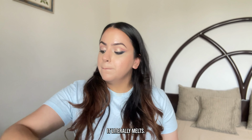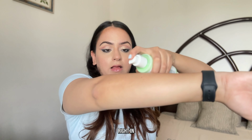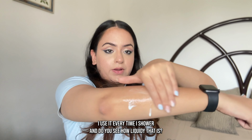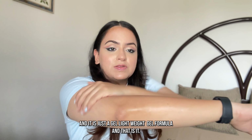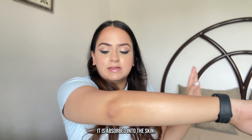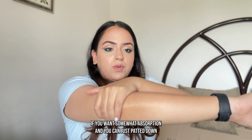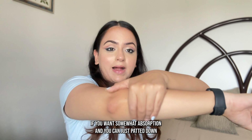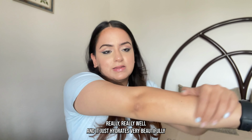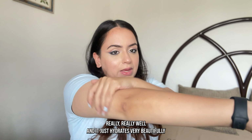It literally melts right in. I use it every time I shower. And do you see how liquidy that is? It is just a lightweight gel formula. And that is it. It is absorbed into the skin. If you want some more absorption, you can just pat it down really, really well. And it just hydrates very beautifully.